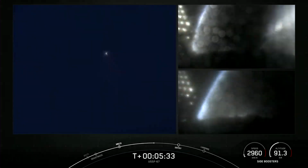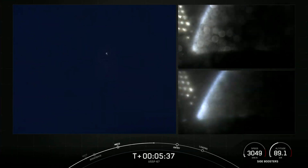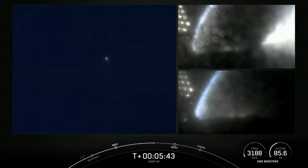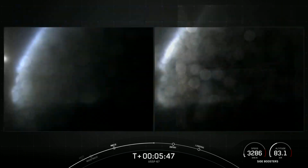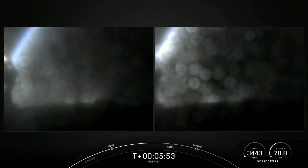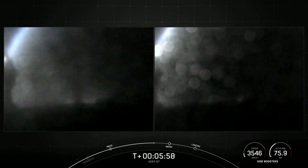The second stage is still making its way to its targeted drop-off orbit, while the side boosters are making their way back down to land. Again, these side boosters have another burn coming up. That will be the entry burn. That will be 3 of 9 M1D engines reigniting. That helps to slow the boosters down in preparation or as they re-enter the Earth's atmosphere.